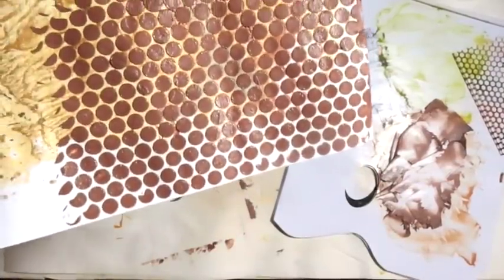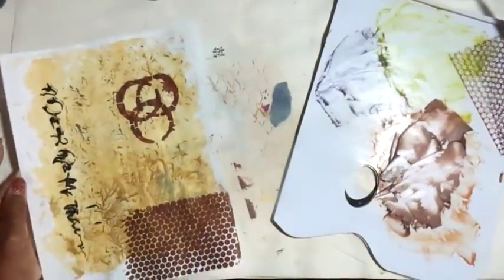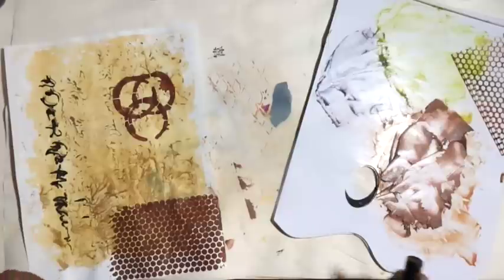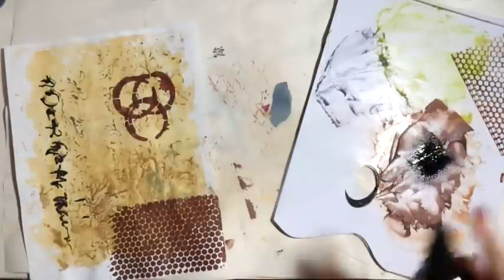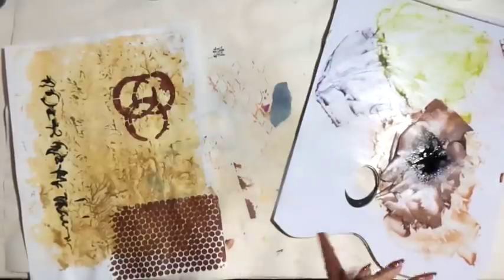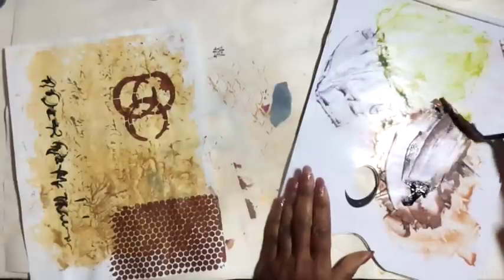See, that just worked out really nicely with that pattern. So when it dries, I'm going to put a little bit of licorice in here just to change the color a little bit. I don't know what I'm going to get, but I mean, you know, can't be but so bad.